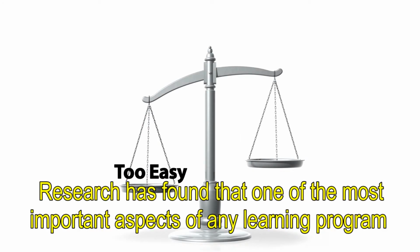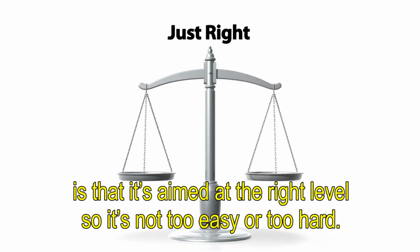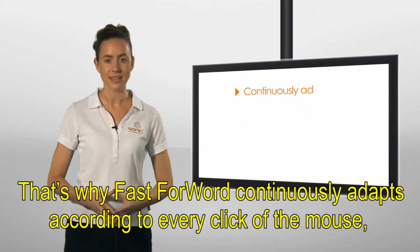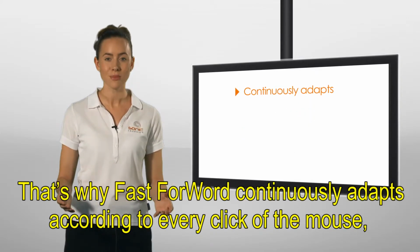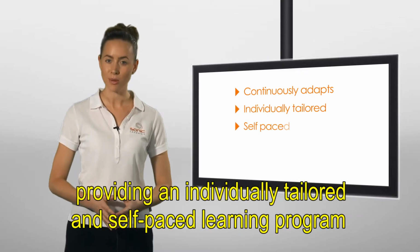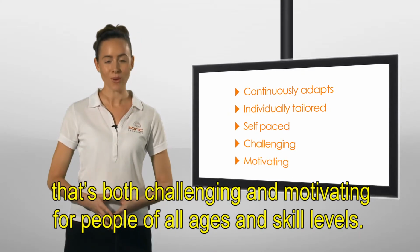Research has found that one of the most important aspects of any learning program is that it's aimed at the right level, so it's not too easy or too hard. That's why Fast ForWord continuously adapts according to every click of the mouse, providing an individually tailored and self-paced learning program that's both challenging and motivating for people of all ages and skill levels.